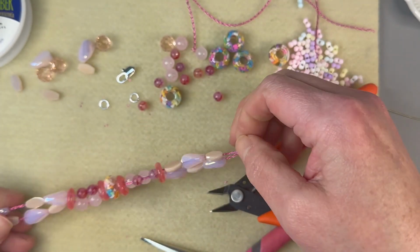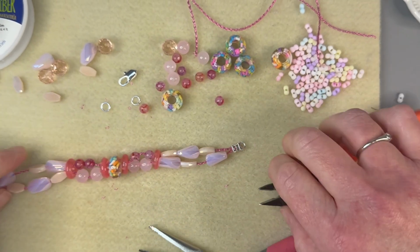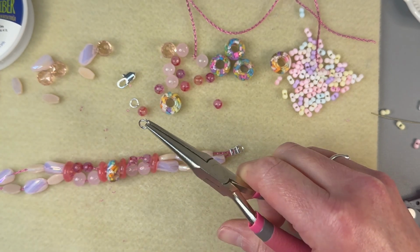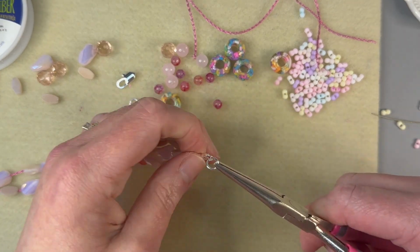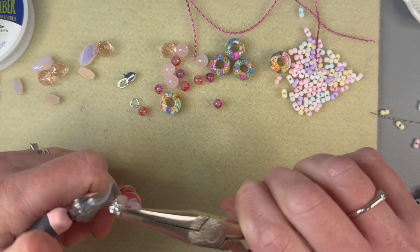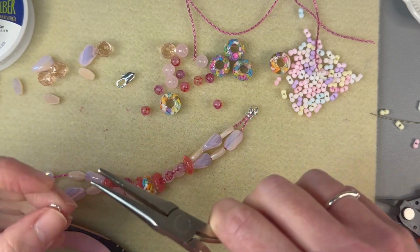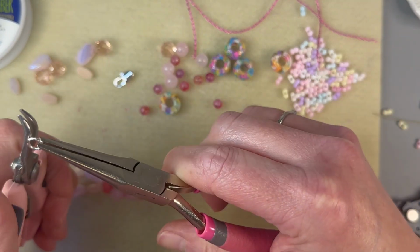All right, so now we have our bracelet, and let's put our ends on. So we have a jump ring for one end and our jump ring and clasp for the other. And these are all silver silk products that I'm using. So the jump rings, the clasp, the little crimp ends, it's all silver silk.